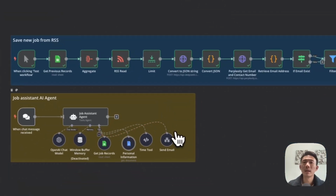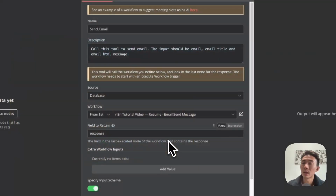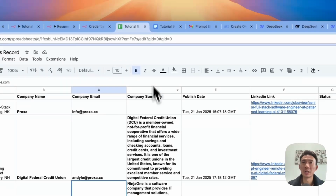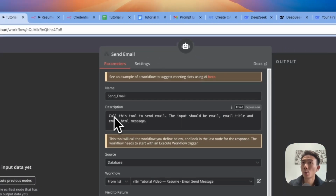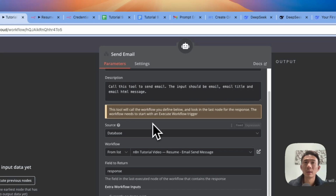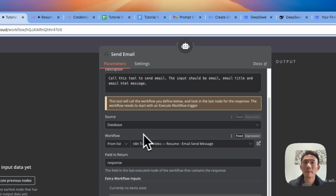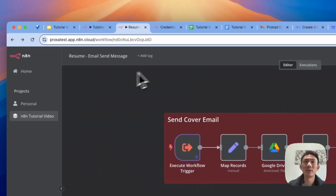All right. And then for the last tool, which is to send email, to send a cover letter to the emails listed here. So the name is send_email. Description: we call this tool to send email. The input should be email title and email HTML message. Source, we choose database. And workflow, we choose resume send message. Basically, this is the workflow. I'll talk about this later.